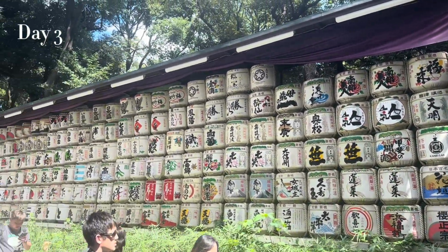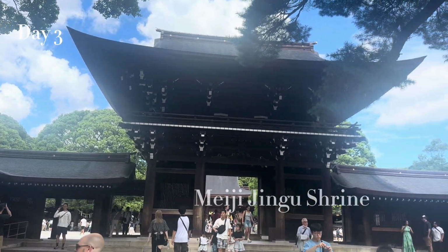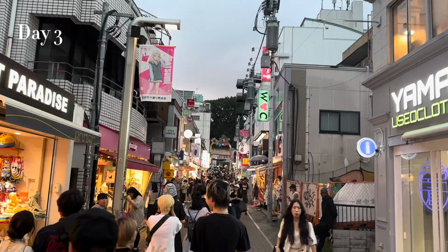Day 3 of the itinerary kicks off at the Meiji Jingu Shrine, which is a Shinto shrine located in Shibuya. This shrine has incredible architecture and scenic grounds. We actually saw a Shinto marriage happening when we were there.